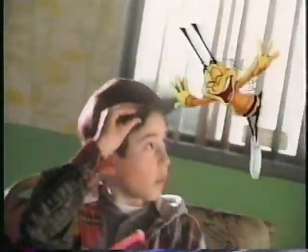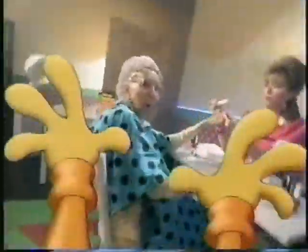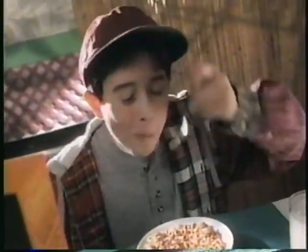Hey, check it out. Wicked Honey Nut Cheerios. No one beats a bee to the taste of nuts and honey. Wanna bet? Race for the taste. Yay! The honey for your taste. Look out, honey. I'm gonna... Honey Nut Cheerios. When it's a delicious part of this complete breakfast, you'll race for the taste.